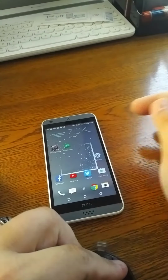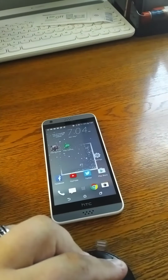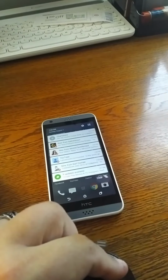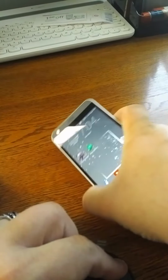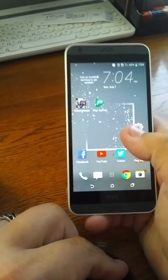I usually don't mind these kind of phones. Myself, I'll use them for a few months and then I'll sell it or give it to my buddy or whatever the case may be, and then I'll switch out phones and it works fine. But this one, for some reason, is really, really bad.